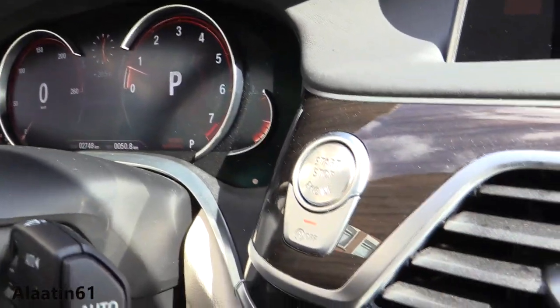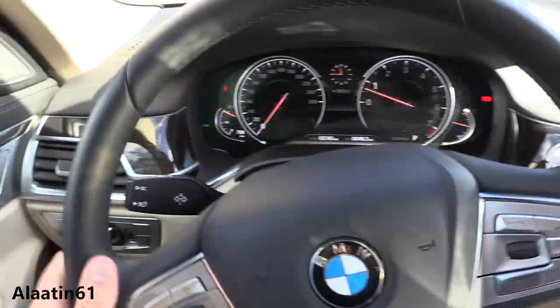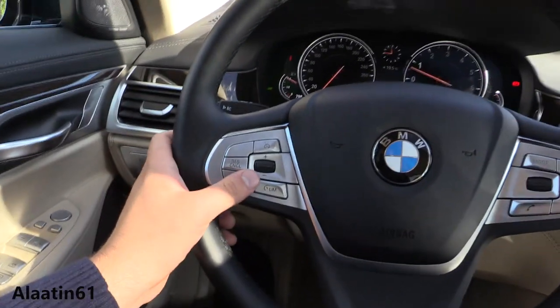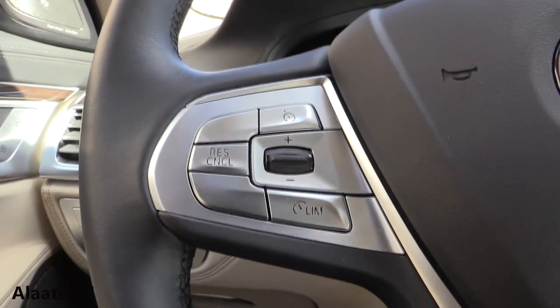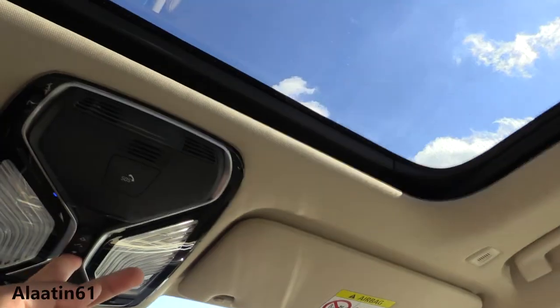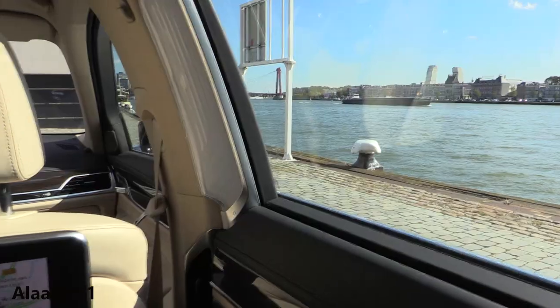Push button ignition, you can turn the start stop off. Wiper settings, automatic of course. Automatic lights. Cruise control on the steering wheel. Harman Kardon sound system. Dimming rear view mirror. Panoramic sunroof, which is also new on the 7 series.